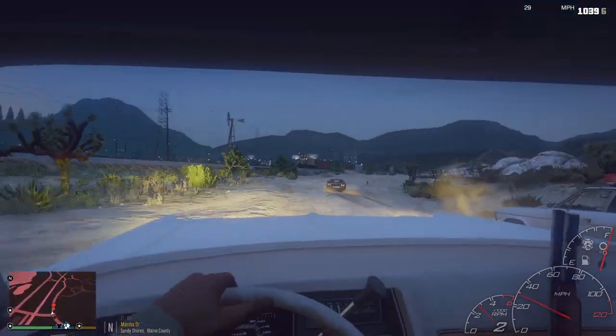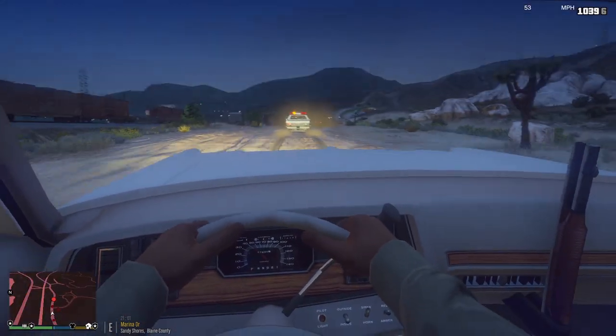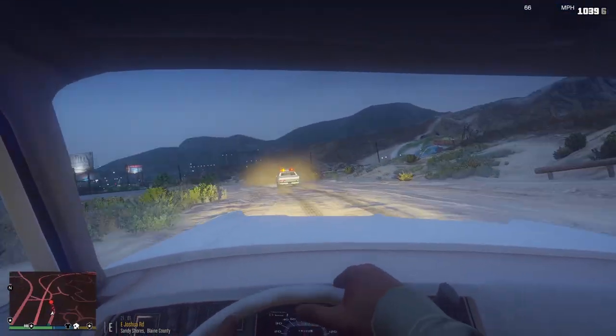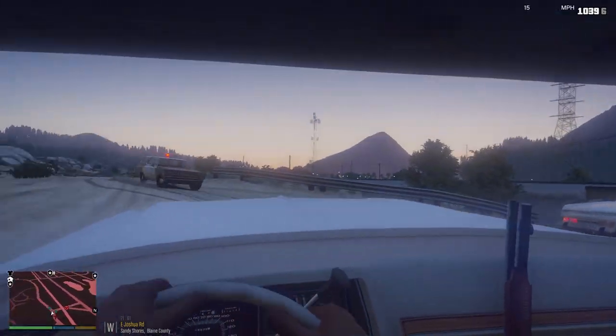Go a little bit first person. Look at this interior of the car. You got the shotgun in the passenger seat. That's so cool, with the old 70s interior. Oh, sorry about that.